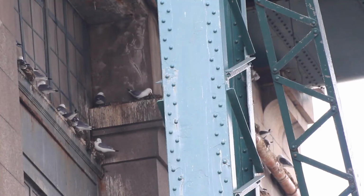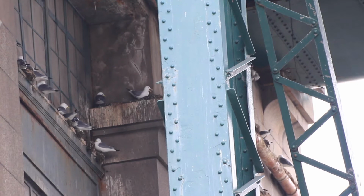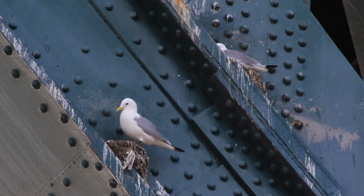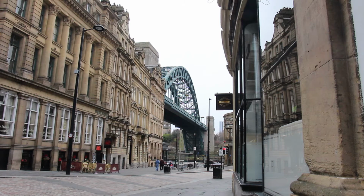As a result of that, there is pressure from businesses to move the birds off of the bridge, even though the birds were there first. They have got some of the other businesses and some of the organisations down there agitated to try and get the birds off, and that's caused something of a conflict down there.